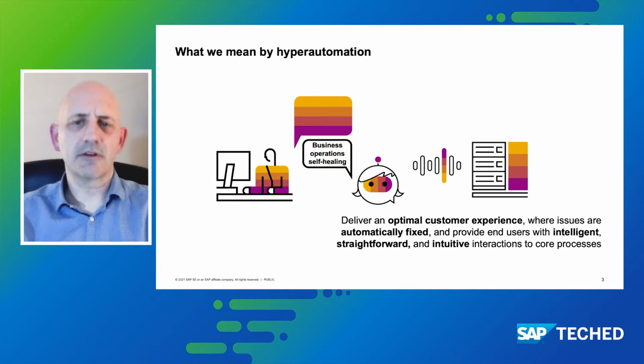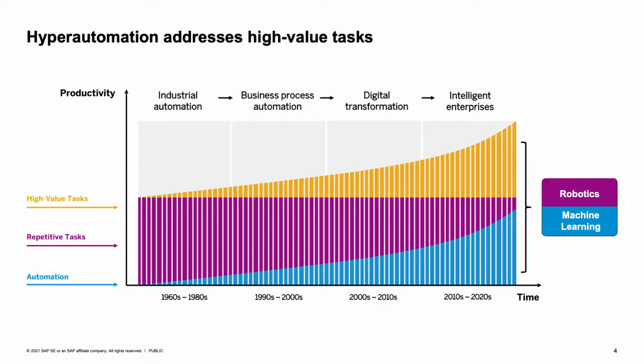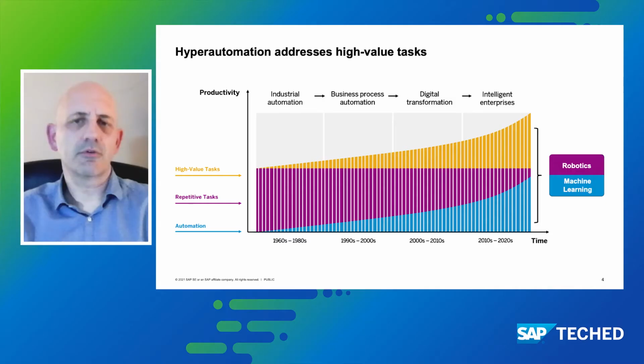In terms of what we focus on, we are looking to be able to take away a lot of the repetitive tasks through automation to release employees, whether in support or delivering the direct business of a particular customer, on those higher value tasks, to really focus where it matters and increase the performance in all of those areas as well. How do we do this?